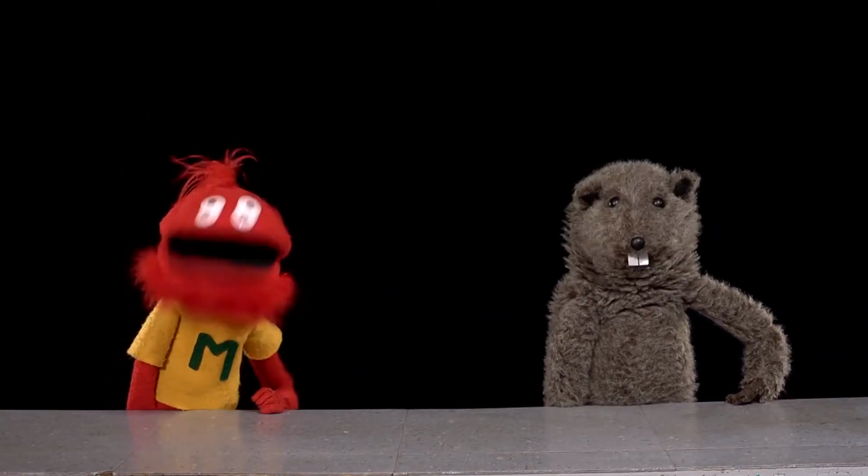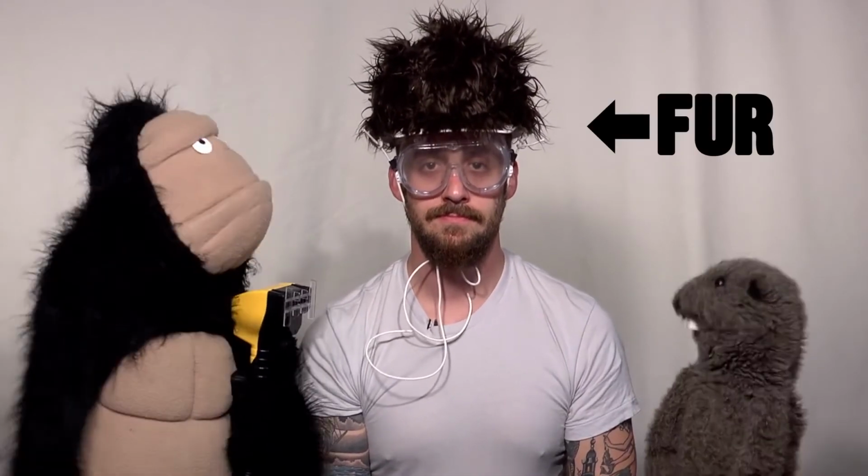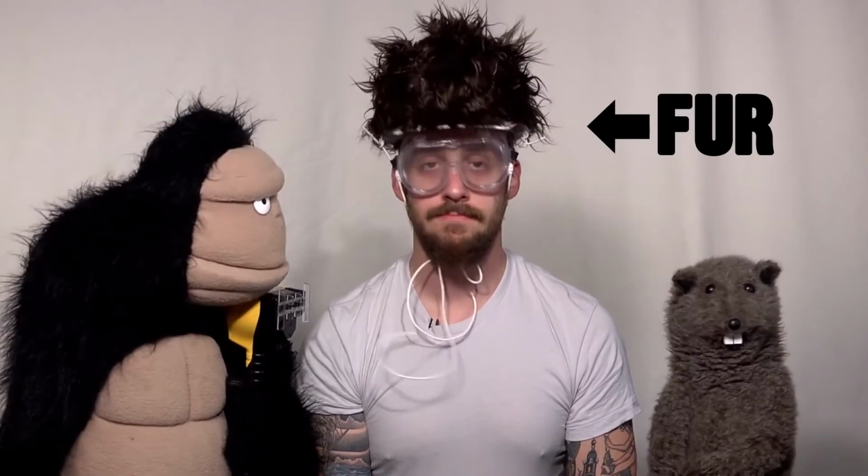So instead, we're making him wear this! We glued fur all over this construction helmet, and Gorilla's gonna test the Flowbee on that.